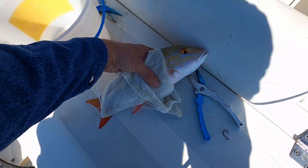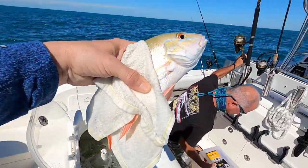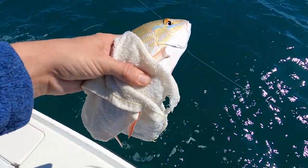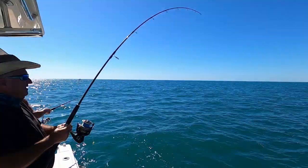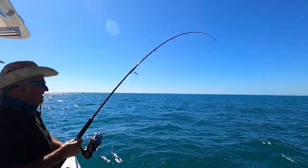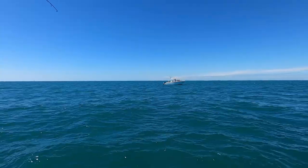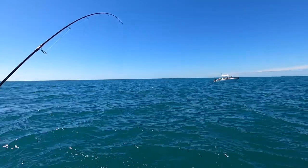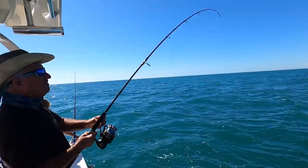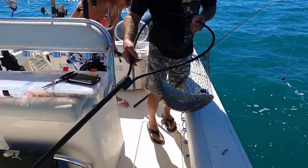Biggest one you had on there, mutton snapper. Not quite a keeper size here. Big old slab. Oh, come out of there.